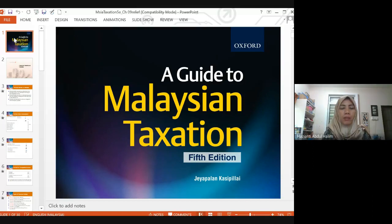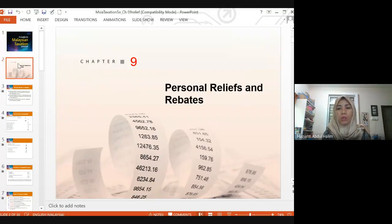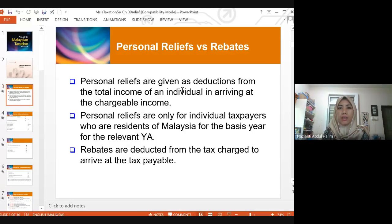Here we have personal reliefs and also rebates. These reliefs and rebates will reduce your income and eventually reduce your amount of tax payable. So it is given as a deduction. Again, personal relief and rebates are deductions from the total income. If you go back to our non-business income questions, we have the final figure which is total income. So personal rebates come after that total income. When you arrive at total income, the next item included in your tax computation is the personal relief before you arrive at the chargeable income.